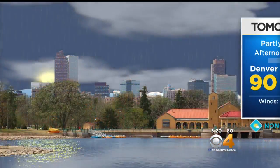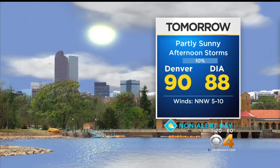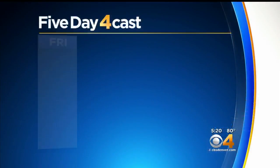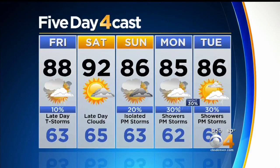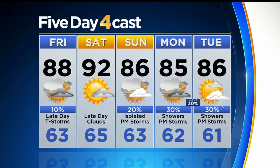So isolated storms early tonight will be in the 60s for the overnight low. Tomorrow, upper 80s to near 90 degrees with about a 10% chance of late-day thunderstorms, a little less than today. 92 on Saturday. It will be a hot day, but then we cool it back down Sunday, Monday, and Tuesday, back in the 80s and back into the isolated to scattered afternoon storm pattern.